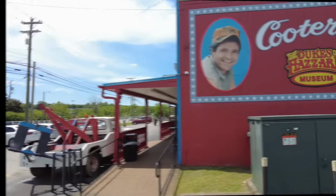Hey everybody, Barefoot Dave here today, and I'm at Cooter's in Nashville, one of my most favorite places to visit because I'm a huge Dukes of Hazzard fan. So let's go inside, check out the merchandise, check out the museum, and let's see if there's a General Lee inside.